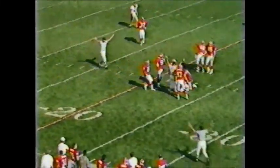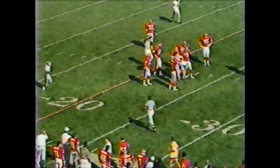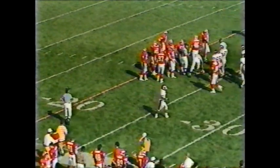Goodwin lets it go, has a receiver. It's a first down for the Red Raiders across the 25-yard line. Mike Ryan, sophomore tight end, makes the catch. And Colgate is on the move.